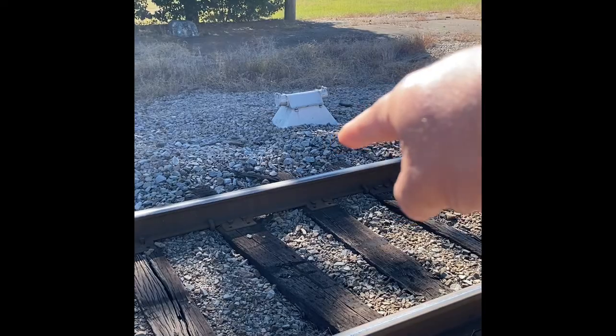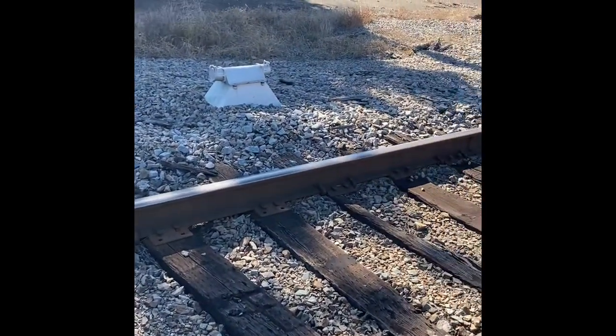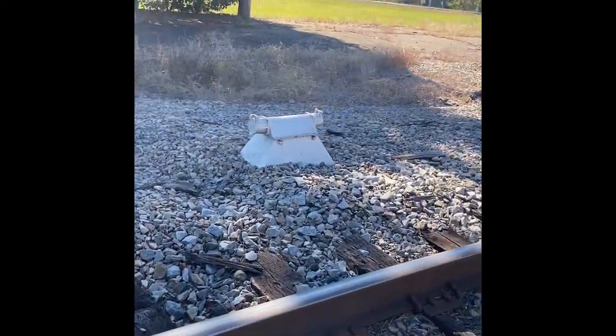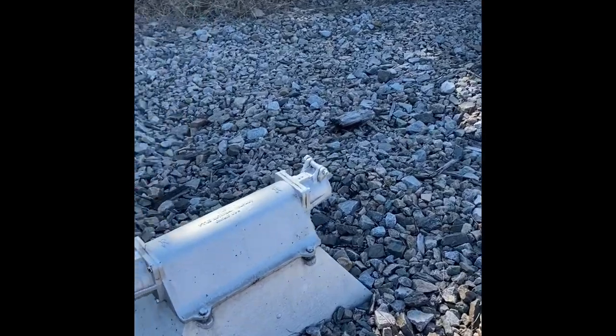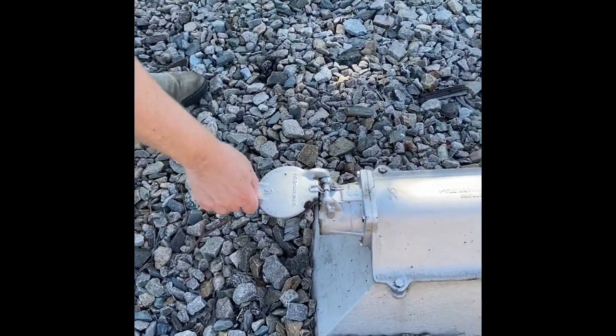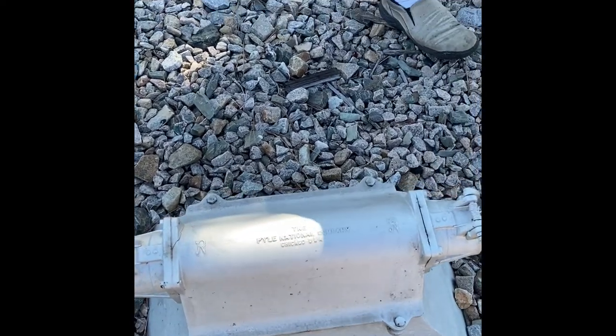Looking in, you can see where the little connector is, and the cover lifts up. Right there. Just lift it up. You can see the alley here. The Pyle National Company.